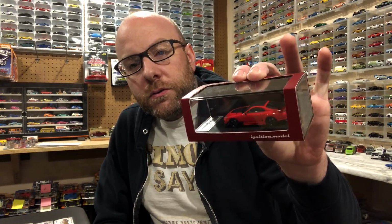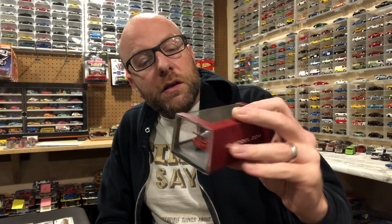And then this Ignition Model Toyota Supra is pretty cool. I do have one of these Toyota Supras. I don't have the red one. I have it in gold. I got it from Surplus Goodies. I'm not sure where he picked up this Supra from, but it's kind of cool to get this one too.